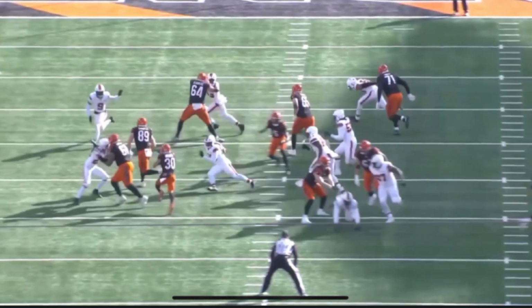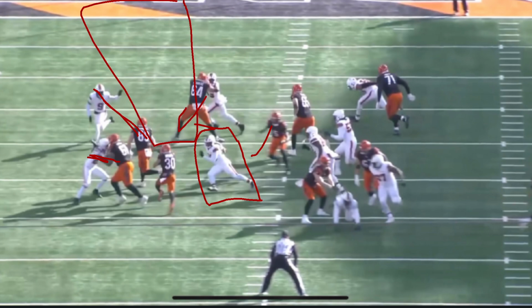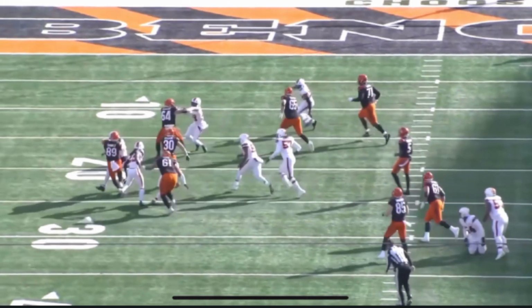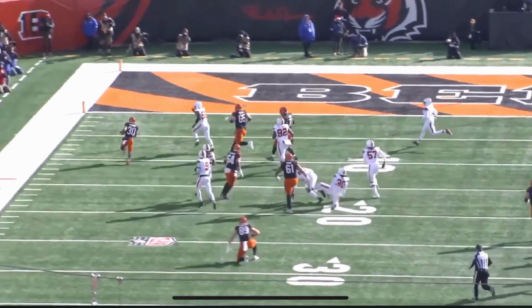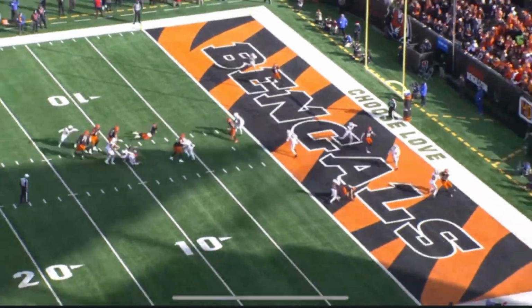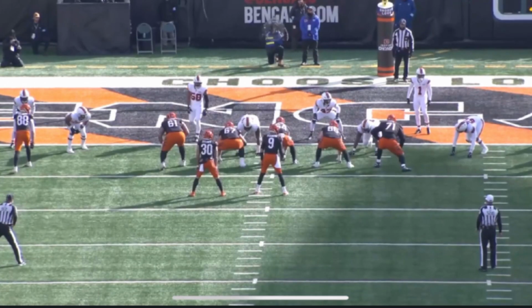Actually, the biggest thing here is T. T goes ahead and chips this guy, which doesn't let him get to Chase Brown. And now what you have is a one-on-one, and you can see daylight. That's absolute daylight to the end zone there. Now, Chase does end up having to slow down a little bit, trying to get that block from Teddy K. But just all-around greatness right there.